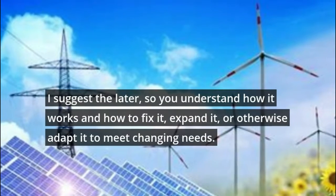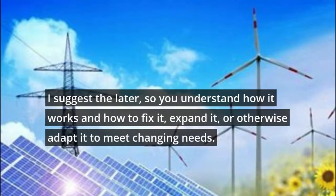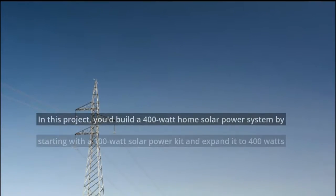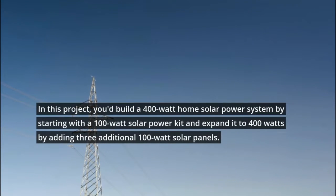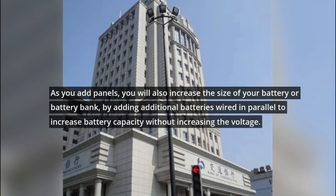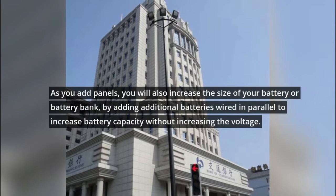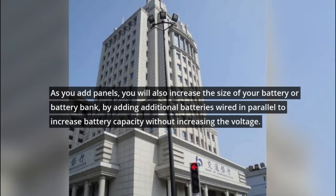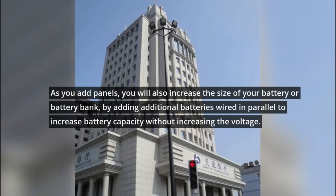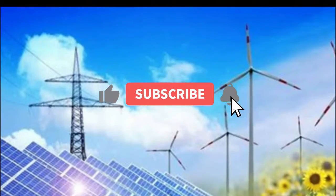I suggest the latter, so you understand how it works and how to fix it, expand it, or otherwise adapt it to meet changing needs. In this project, you build a 400-watt home solar power system by starting with a 100-watt solar power kit and expand it to 400 watts by adding 3 additional 100-watt solar panels. As you add panels, you will also increase the size of your battery bank, by adding additional batteries wired in parallel to increase battery capacity without increasing the voltage.